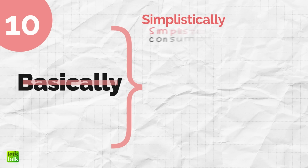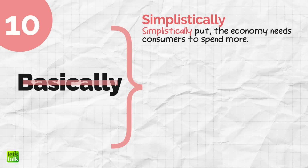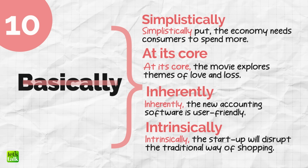Simplistically. Simplistically put, the economy needs consumers to spend more. At its core. At its core, the movie explores themes of love and loss. Inherently, the new accounting software is user-friendly. Intrinsically, the startup will disrupt the traditional way of shopping.